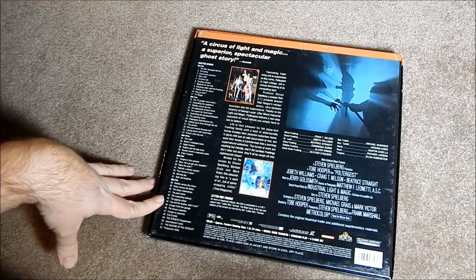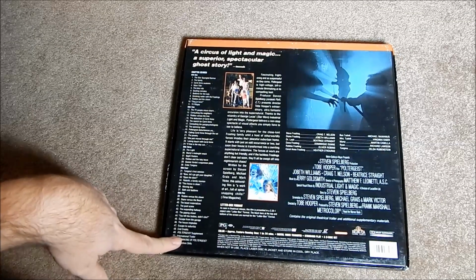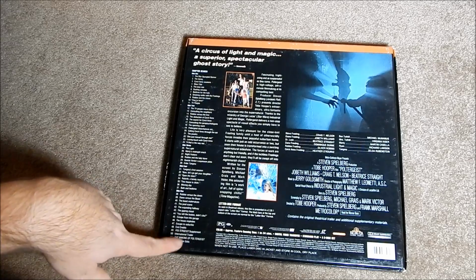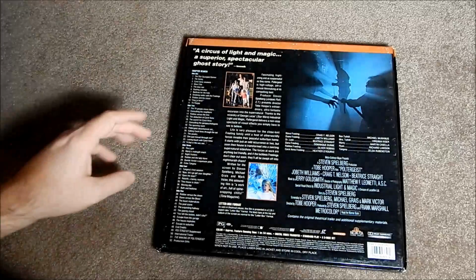Yeah, split up amongst 5 sides. There's a short making of on the back. This is one of the notorious making of moments because it shows Steven Spielberg doing a lot more hands-on directing as opposed to the director Tobe Hooper.